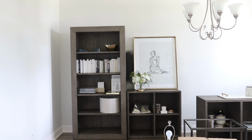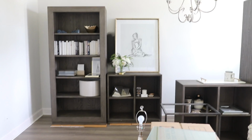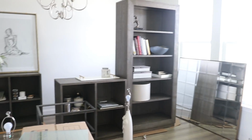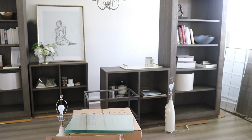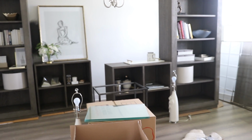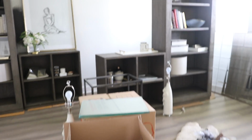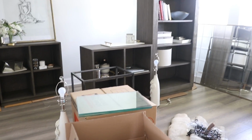I'm still not 100% sure of the color, but I do love overall how it looks in here. Plus with the window, there's a lot of light, so I didn't feel like it was going to be too dark in here. And the next thing is, I know a lot of you guys are going to be like, no, Nadia, don't do it. But I am thinking about changing out the lamps.